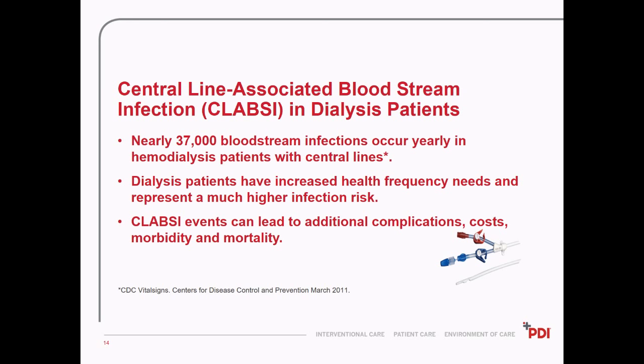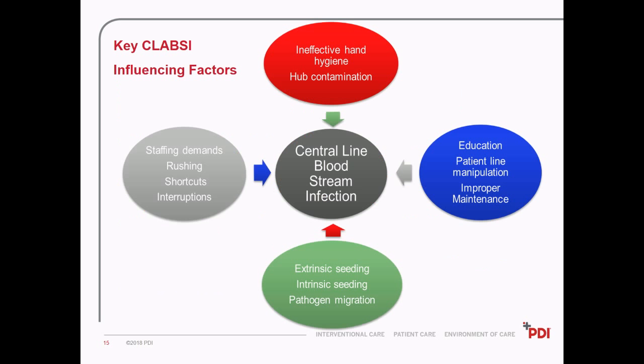So you don't want these patients to get that, and of course that increases morbidity and mortality. So once a patient has a line, a device, how can we help prevent these things from happening? When you look at the key influencing factors, there's ineffective hand hygiene, of course. How many of y'all have seen people wash their hands for as long as they're supposed to, 15 seconds? It doesn't happen too often when you really start clocking people.